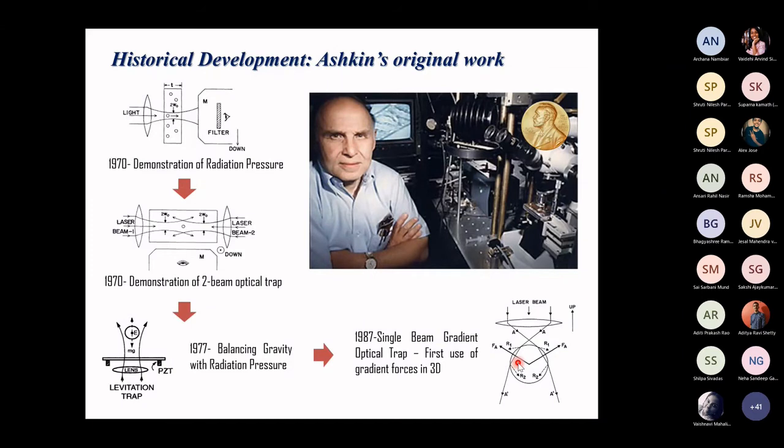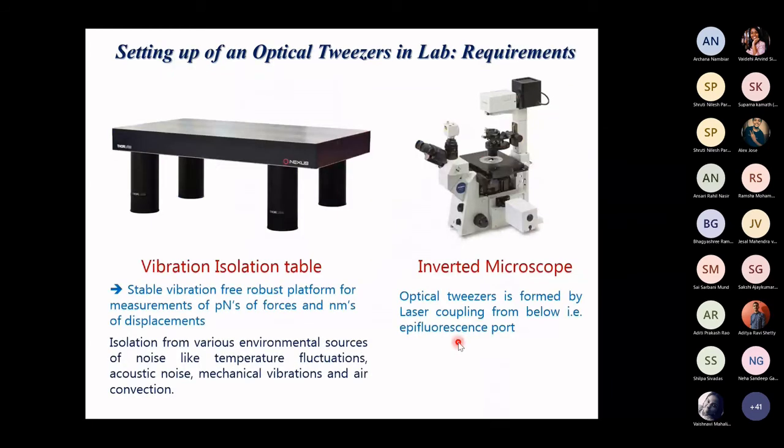So it was a really marvel in science. Okay, and after that he performed lots and lots of experiments on biology. And he first, in 1988, he showed in vitro fertilization, that concept using optical trap. So very, very phenomenal, legendary experiments he did. And the rest of the world who were following Ashkin's work, they did too. And we also, at RRCAT, we did several experiments and we developed several variants of optical tweezers using this principle.